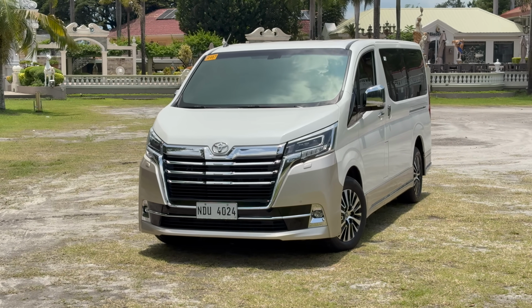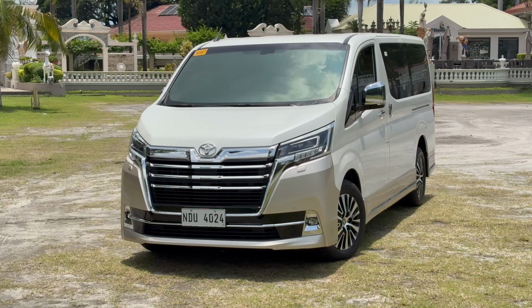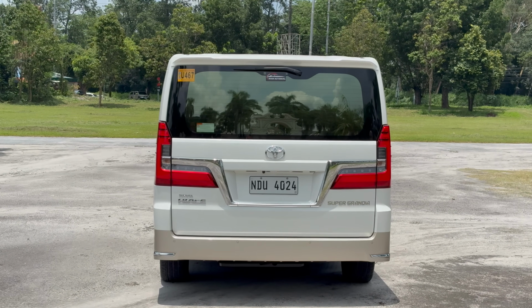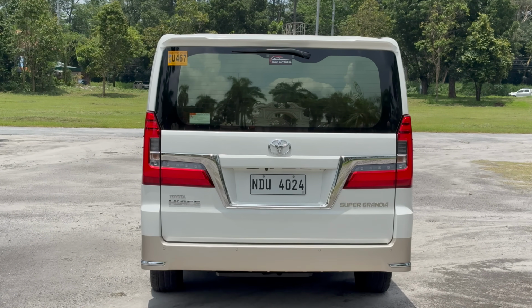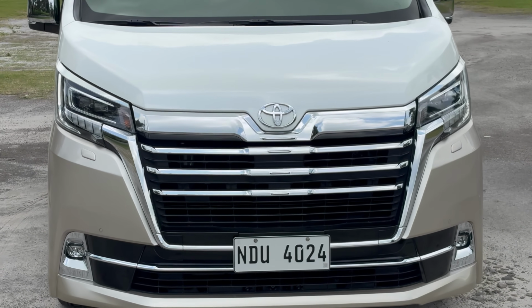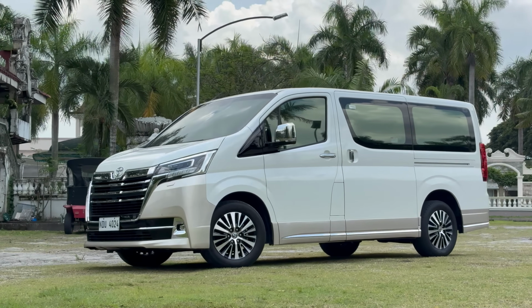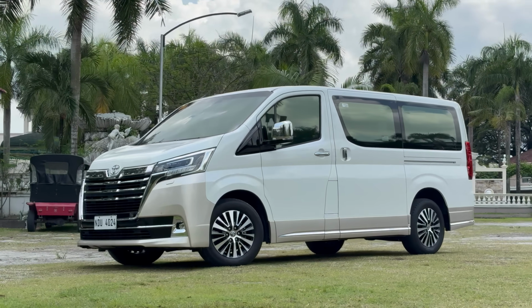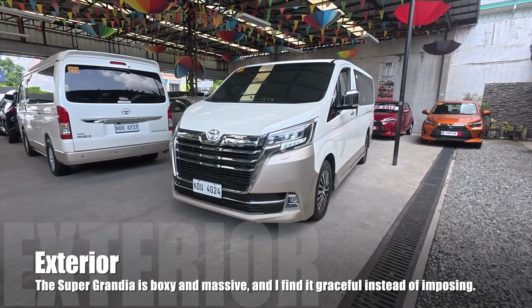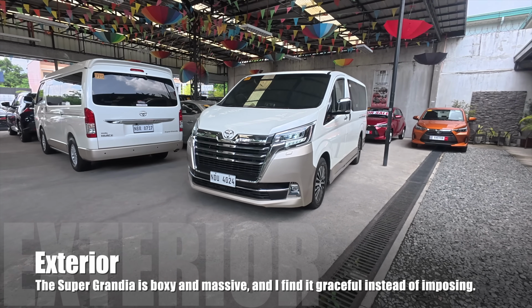The Toyota Hiace Super Grandia is huge, no matter from which angle you look at it. Its size is evident. It's like a condominium on wheels due to its boxy shape. And look at that grille. This thing is massive. You'll know that the Hiace was designed to have a presence, and rightfully so, it has achieved that. We're now looking at the front of the Toyota Hiace Super Grandia.